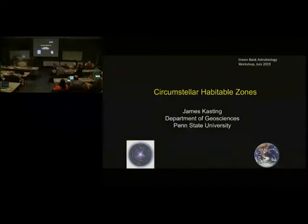So getting the ingress and egress, which is a small fraction of the transit duration, having enough signal to noise in each of those. I mean, if you had a really long transit, you could just chunk it in half and then see if there was a difference.